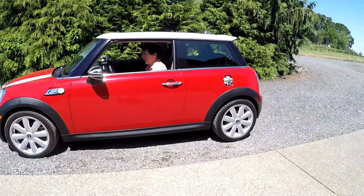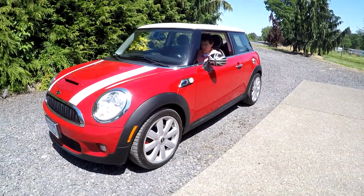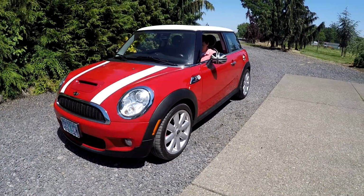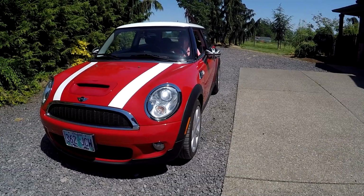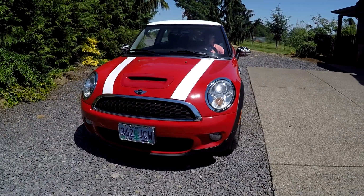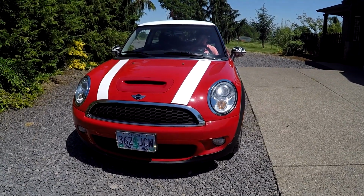So we'll just walk around it. In general, it's chili pepper red and in nice shape. Not any paint work, but it does have some little paint touch-ups and little rock chips and different things on it, because it's been a car that's been driven, and absolutely no rust. It came out of Maryland originally, and I'll put it up on my lift so you can see it.